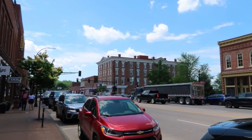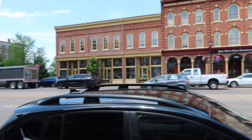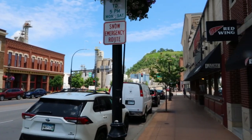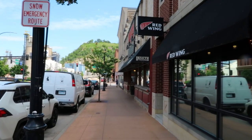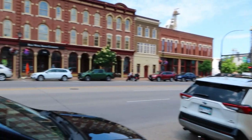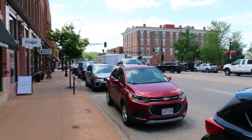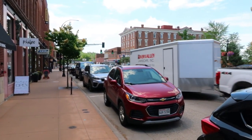Yep, these are the kinds of towns that I love to do adventures in. Just little streets, old buildings. This is kind of the busiest street in town, but we're gonna wind up at a very cool place.